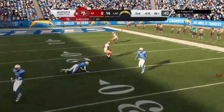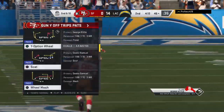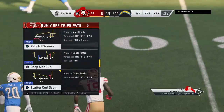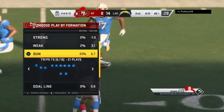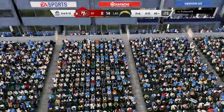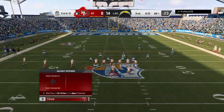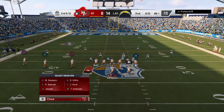And here comes throw number 1 for the backup QB. And that is incomplete. He couldn't hold on through the contact. Brings up second down. And it is true, you can draft the fastest, you can draft the most athletic guys, but if they don't know the art of positioning, sometimes it's all for naught. In this case, in the right spot, helped force the incompletion. Yeah, but had his hands on it for a second. Would have been a tough catch, though. Falls incomplete. So after the incompletion on first, now 2nd and 10.